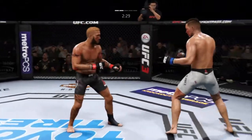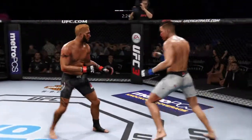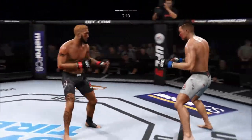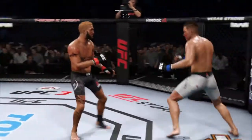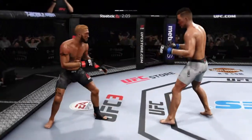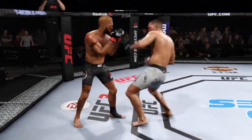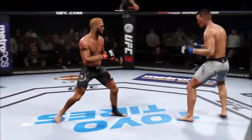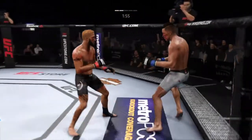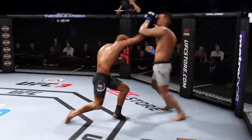Well, he's looking for that left hand, just out of range though with it. Moving to the left here. Oh. Nailed him with that right hand. Body kick, look at that. How about that chin? Hard straight punch.